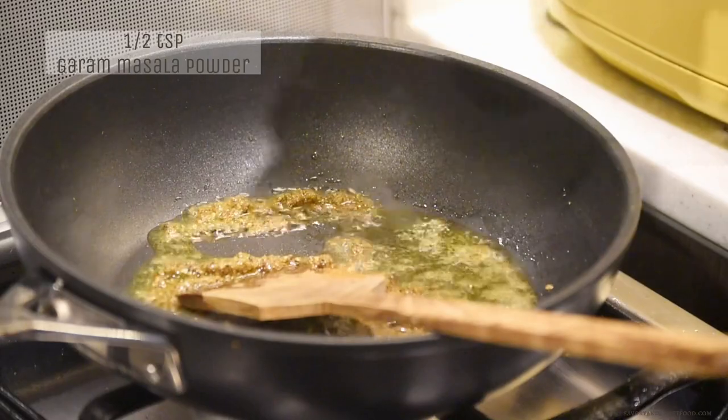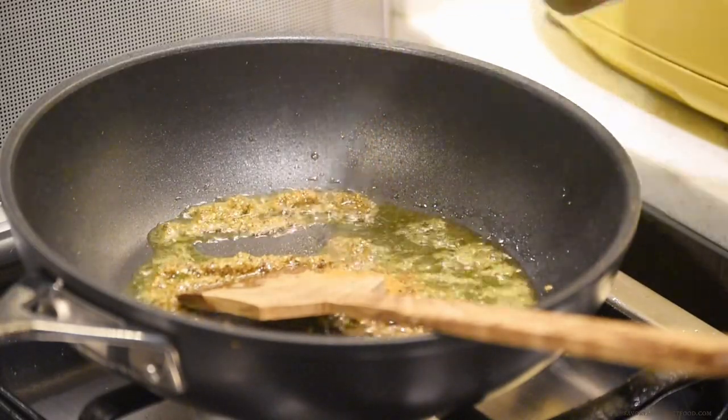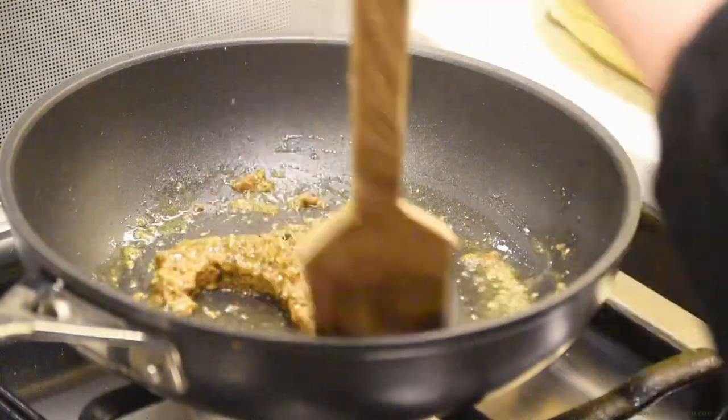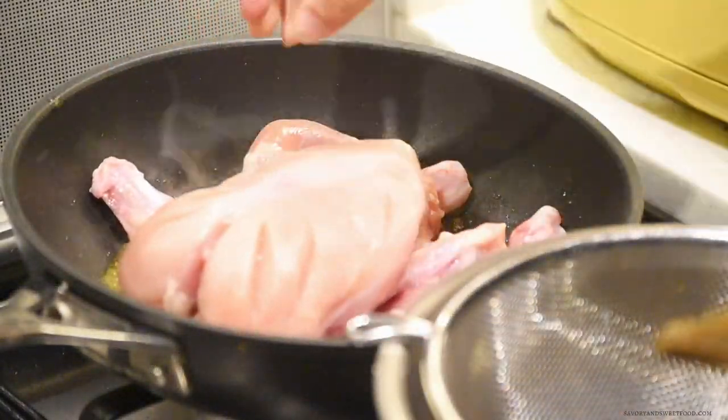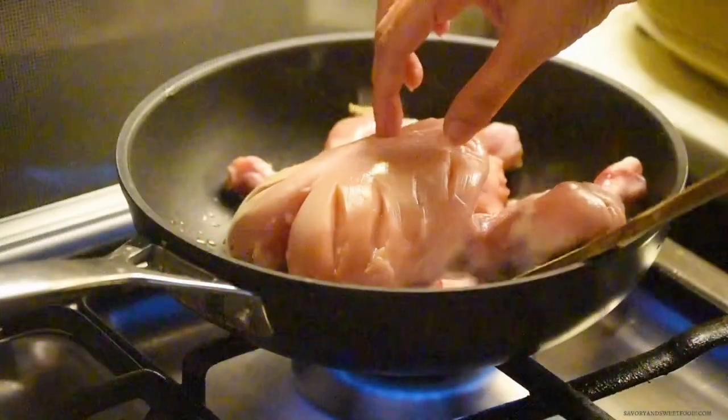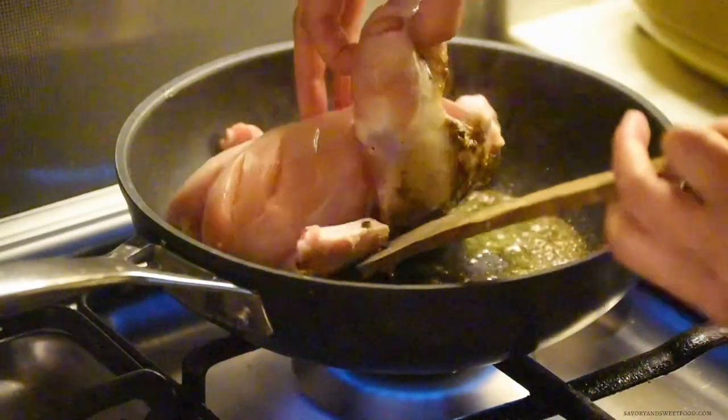Add a bit of garam masala and cook it for a minute or so. Then place the cleaned chicken on top of the masala and fry on both sides. Just light frying is enough.